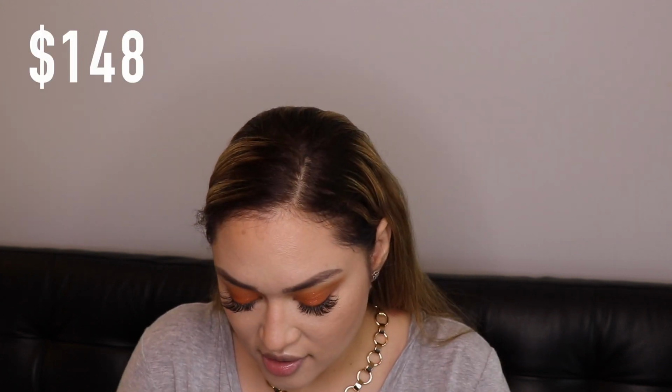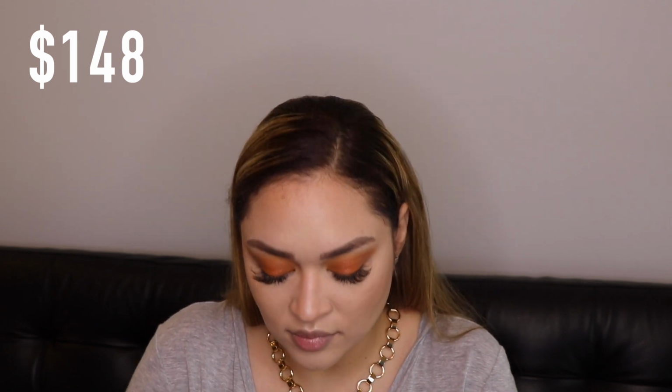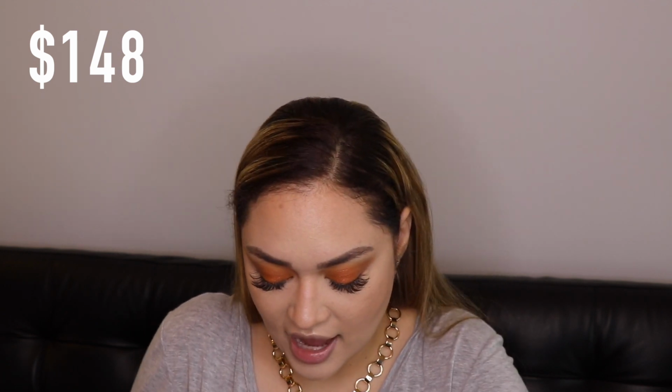And last but not least, let's talk about the last piece. This is a crossbody bag, and the description said the versatile essential. I love leather crossbody bags for fall, and rich caramel colors look great with everything from late summer dresses to fall chunky knits and jackets. So let's see, this one is worth $148. This is by the brand jjwinters.com.